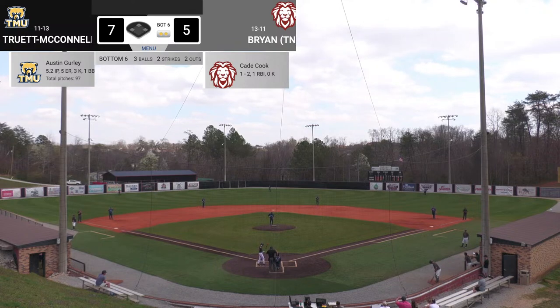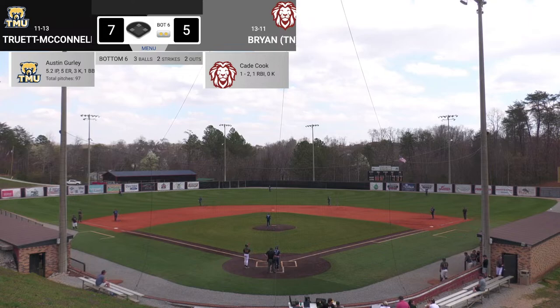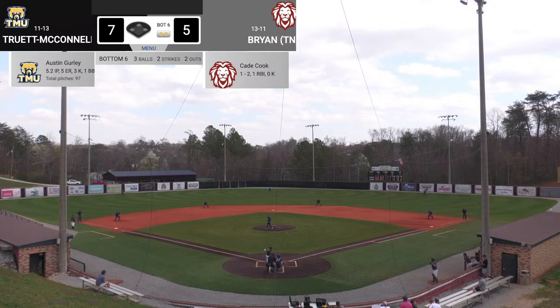This is Cade Cook, also known as Cookie by the coaching staff and fellow teammates. So here's the 3-2 pitch. It's going to be a foul ball straight back out of play. Still keeping the count 3-2. Good AB here by Cook, fouling off several pitches, looking for something elevated, something he can drive. And here's the 3-2 pitch to Cook. It's going to be another foul ball. Again, that's a dead ball with him being in the batter's box, and we're still at a 3-2 count.